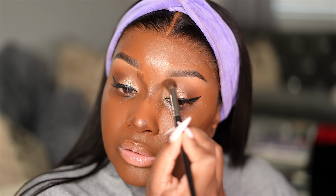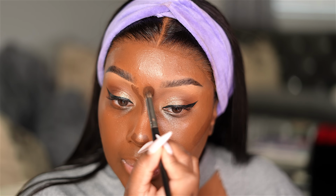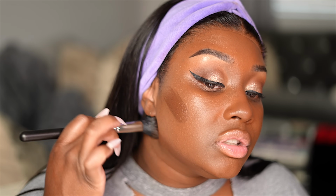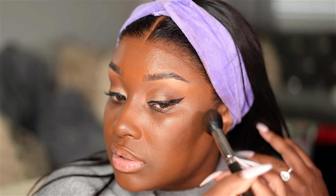So let's blend out the nose first. Now let's blend out this face product. So the jawline as well as the cheekbone. And honestly, y'all, this blends out really good.